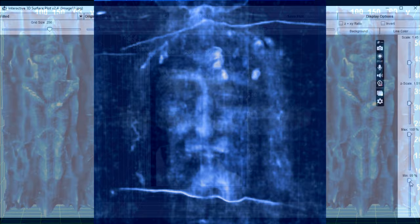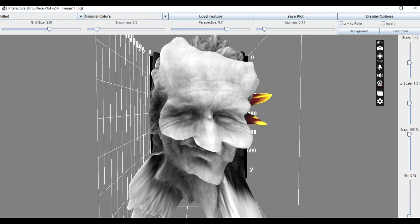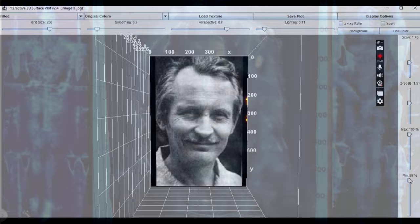Amazing. See that? That camera was pointed at you, and then we see that the shades of light and dark on a human face are not forensically accurate to up and down, real dimensions, real relief, until you get to the Shroud.